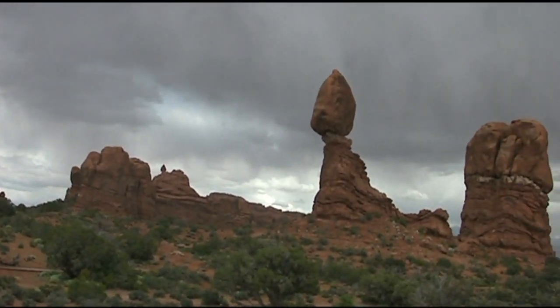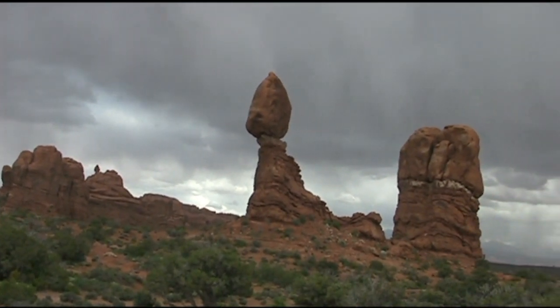This rock is called Balancing Rock for obvious reasons.